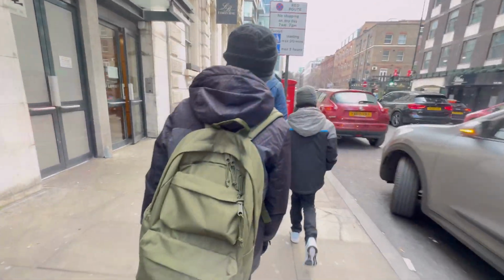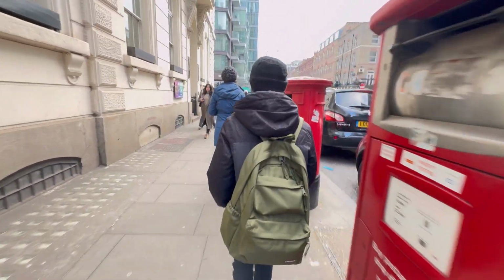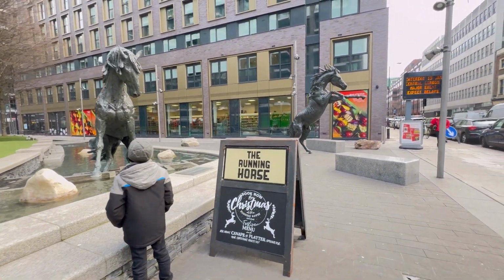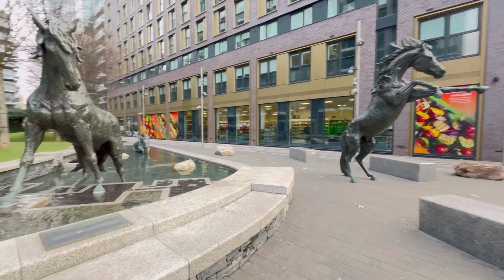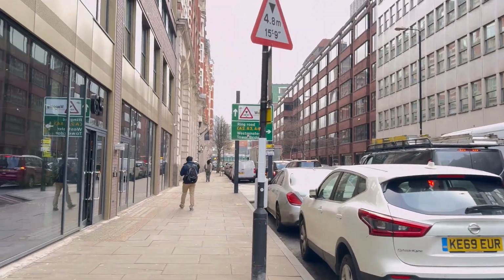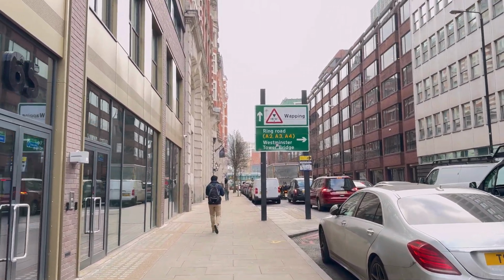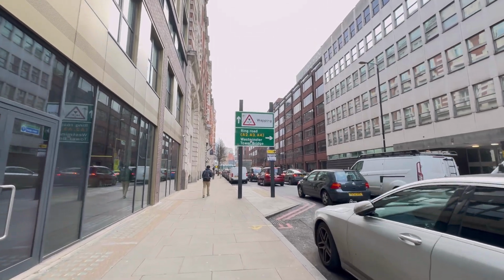It's a fairly wheelchair-friendly, stroller-friendly city. So we are next to the Running Horse, which I believe is a restaurant, but they have these giant sculptures of horses running through the fountain. Sadly, there was an accident there next to the Oliver Conquest. So feel bad about the guy who was trying to park his car but ran into the parked car.